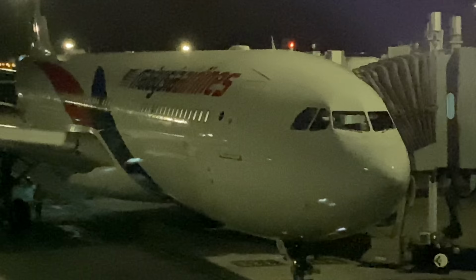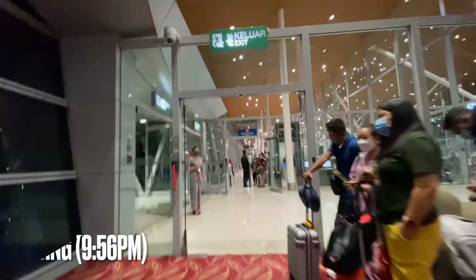So we're now at the waiting area of the boarding gate. Here's our aircraft today. It's a 9-year-old Malaysia Airlines Airbus A330-300, 9M-MTK. Sapphire, thank you.